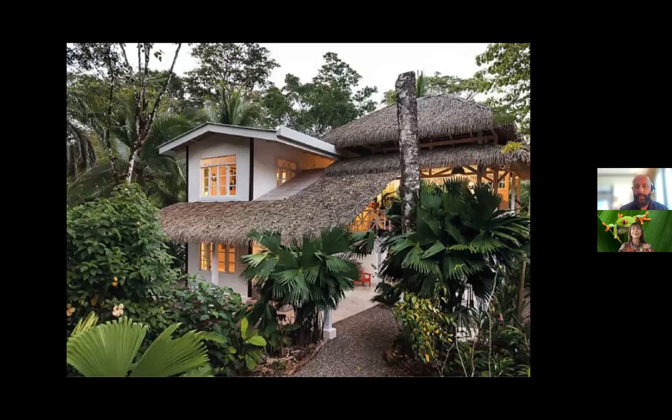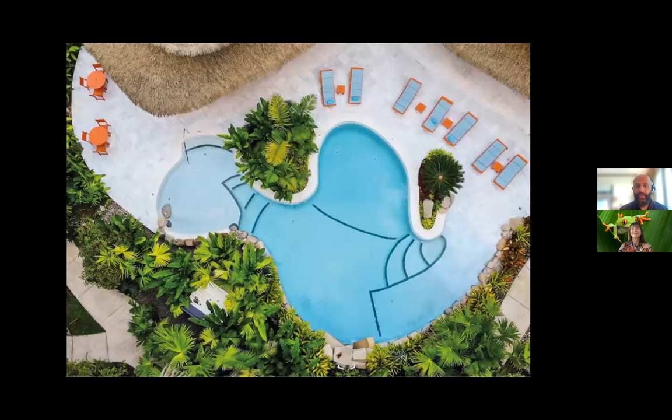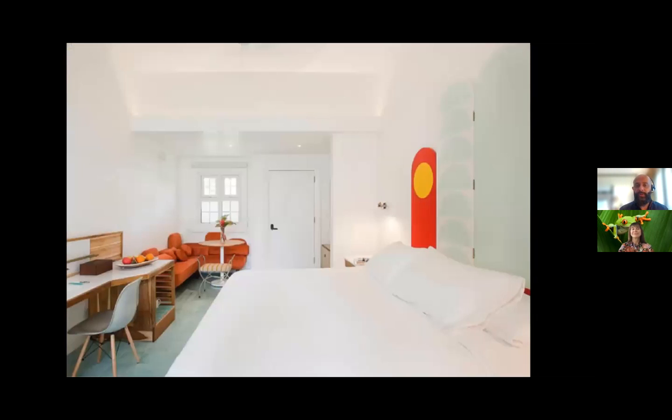This is one of the houses in the property. As you see, very Victorian style, very lush, surrounded by gardens. It's so beautiful, I'm telling you. This is a different perspective from the pool. This is one of the standard rooms, let's say, the Pavlova suites. These are very unique and modern rooms.